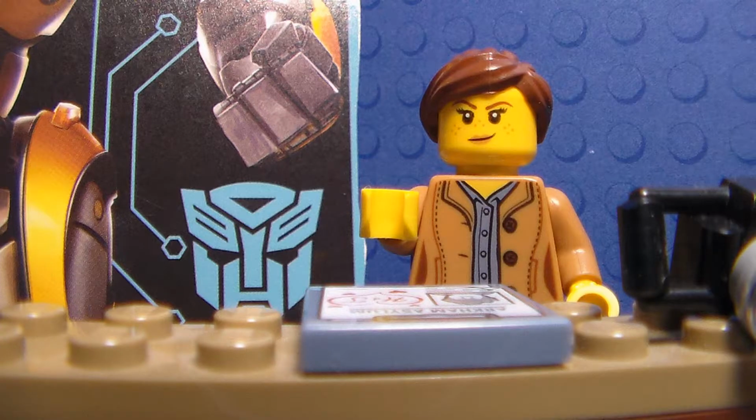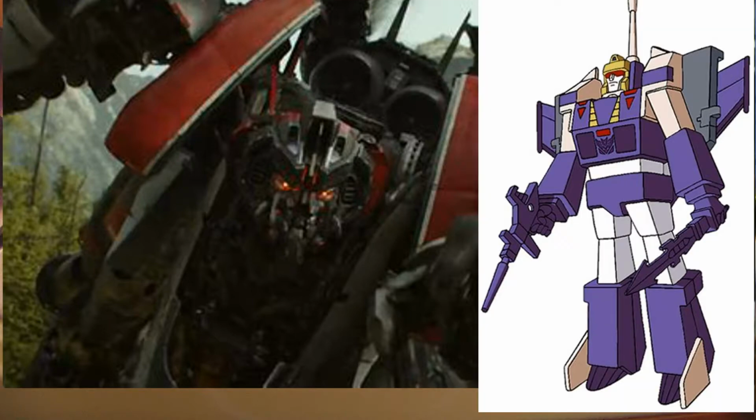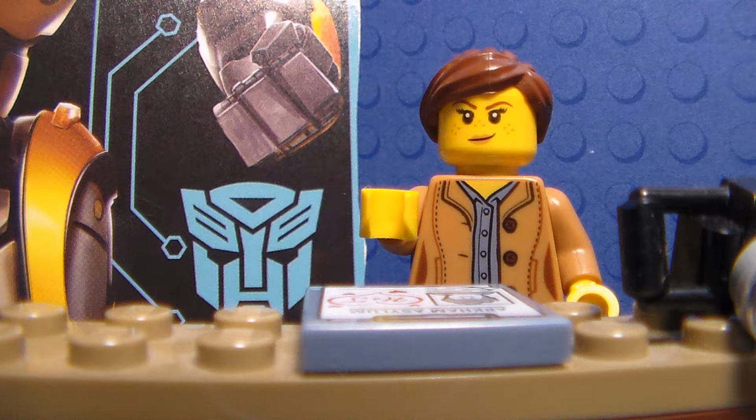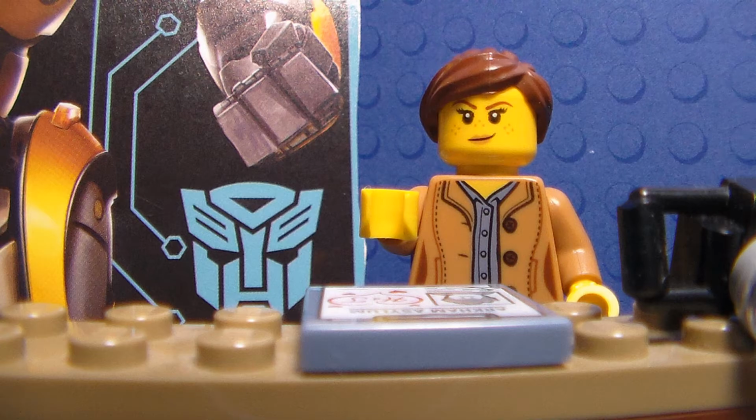But anyway, then we get to the Blitzwing fight scene, and I really like this scene. The only thing is, Blitzwing didn't really look a lot like his G1 design like everyone else did, so he stuck out a little bit. But anyway, Bumblebee ends up losing his voice box in this fight, and losing his memory, which seems to be a running thing nowadays, as he has the same problem in the cartoon and Transformers Cyberverse. Anyway, that's pretty much the main setup for Bumblebee's plot.